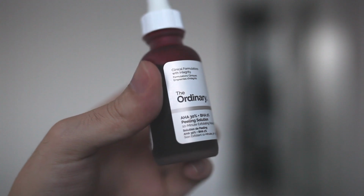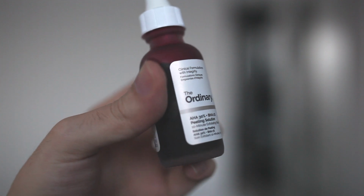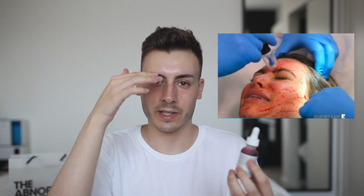So speaking of AHAs, I actually got the AHA 30% and BHA 2% peeling solution. And girl, first of all, they really sell you with this color. It's like a beetroot color. It's like red and pink, in between that. Is that like magenta or something? I don't know, but it's really fun to put on because it looks like you're doing that vampire facial that Kim Kardashian got, where they take your blood out and put it on top of your skin.